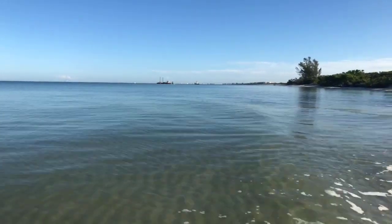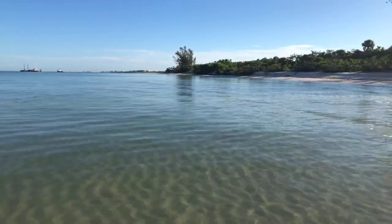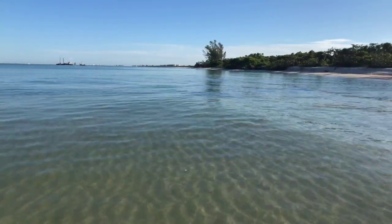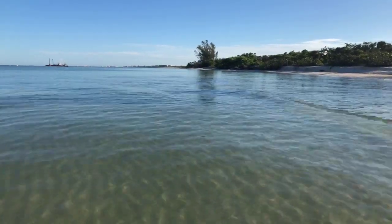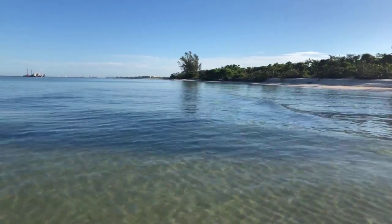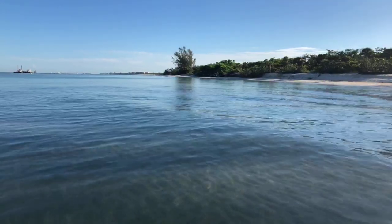Seen any of our sea stars yet? I'm sure they all got displaced with the dredging. That's too bad. I love walking just offshore here on the sandbar. You get such a great view of the beach. The water's just below my knees here.